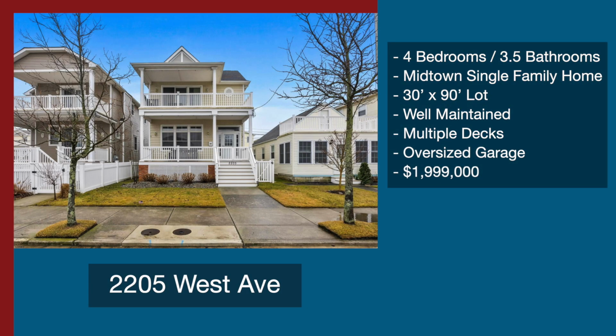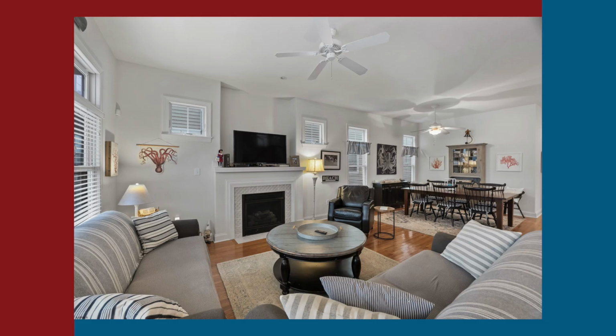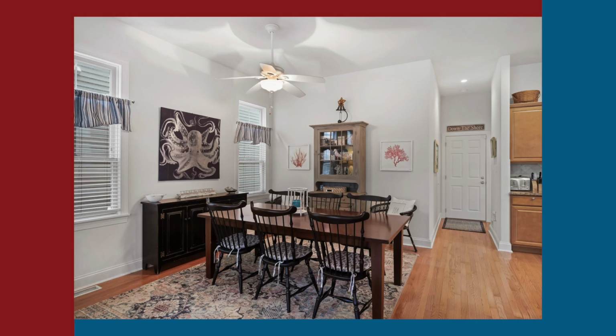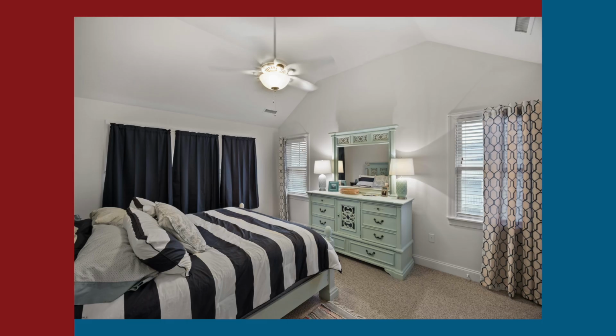So now we're going into the shallow Gold Coast, otherwise known as Midtown, at 2205 West Avenue. This is a single family, 4 bedrooms, 3.5 bathrooms on a 30 by 90 lot. This is very well maintained, has multiple decks, and a nice oversized garage. You're one off the corner here, and you're 2.5 blocks to the beach, to nice Gold Coast beaches. So you still have access to the end of the boardwalk there, and this is listed at $1,999,000.